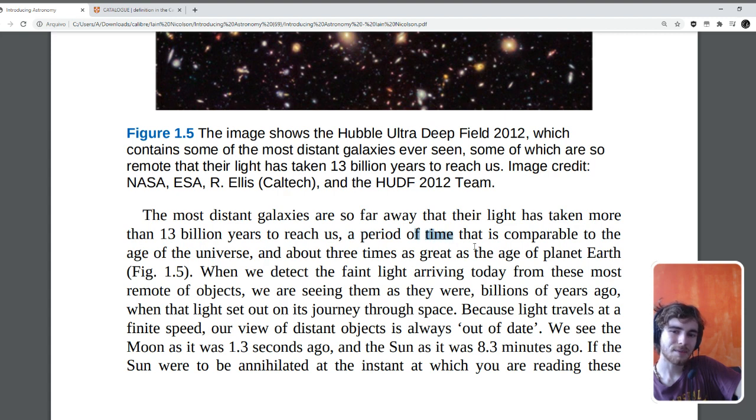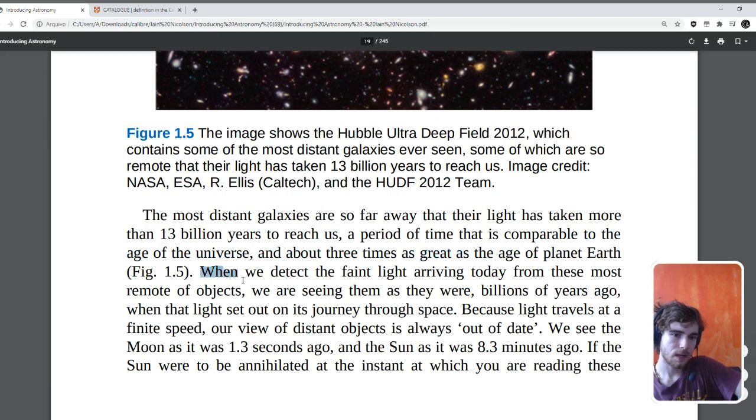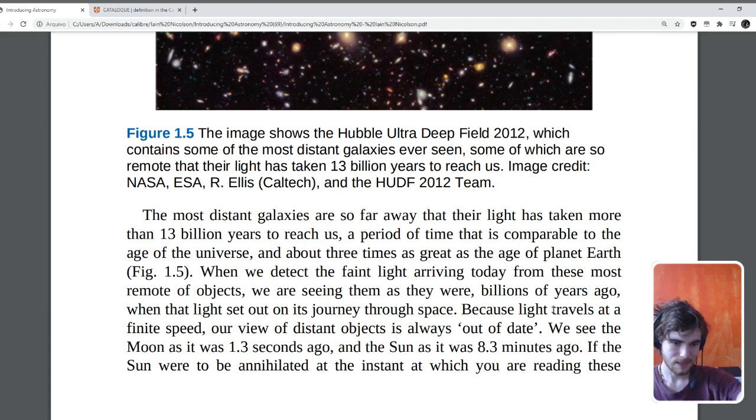A period of time that is comparable to the age of the universe, and about 3 times as great as the age of planet Earth. When we detect the faint light arriving today from the most remote of objects, we are seeing them as they were billions of years ago when that light set out on its journey through space. Because light travels at a finite speed, our view of distant objects is always out of date.